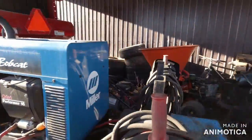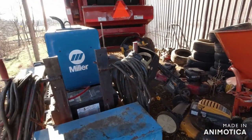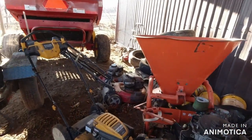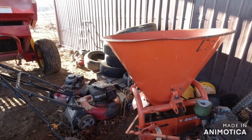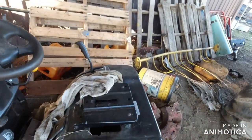But here's a Bobcat welder. It's a Miller welder, whatever you want to call it, generator. It can be set up for torches. Here's some junk mowers. I like that Briggs & Stratton one. I think I'm going to clean the carb and see if it runs. Here's the Baltic spreader. Pull & Pro mower, that's junk.